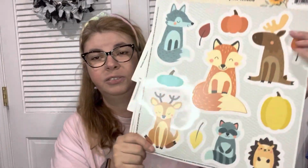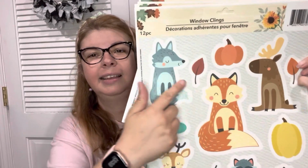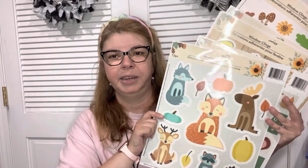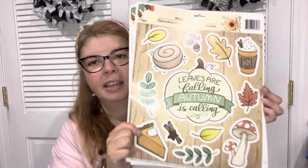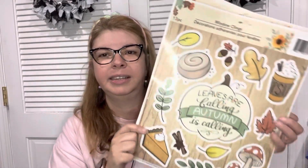Then I found this fox one with no glitter. Not just fox, but you have a little hedgehog here, or porcupine, I'm not even sure. This guy, and then very nursery for me, but very cute if you have a little one you want to decorate their room in like a forest theme. And then I got another one of these because I thought they were cool. And then I think this one might be my favorite. This one has no glitter, but I just love Leaves Are Falling, Autumn Is Calling. I love that one. There's almost no orange at all in this one, so I love it.